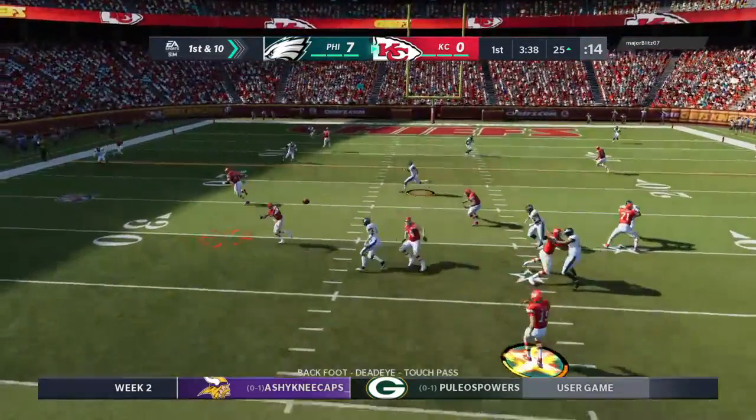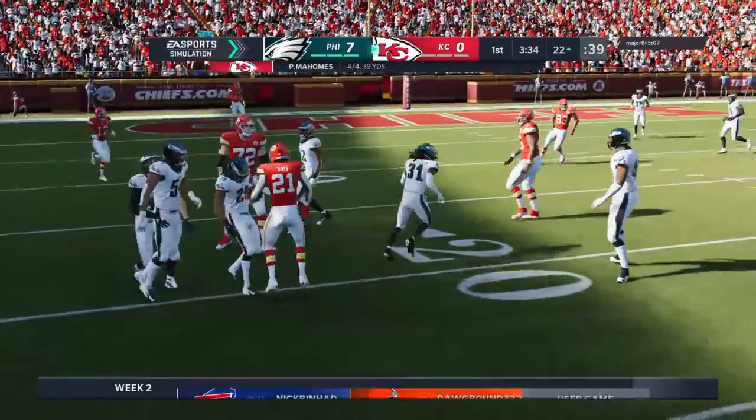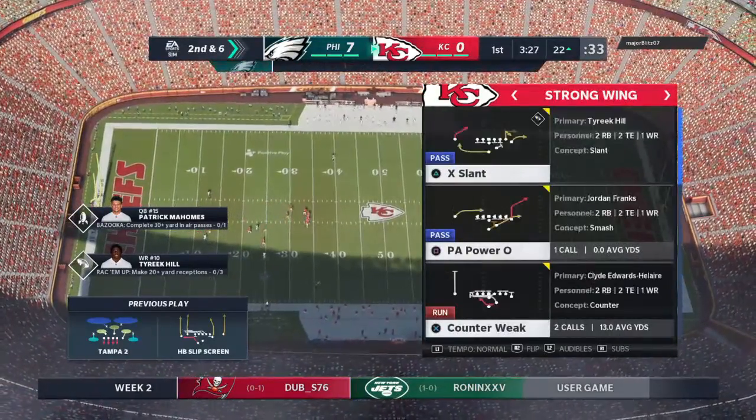Throwing on first down is Mahomes. They'll try and set up the screen to Hines. They'll contain him to just 4. Second down. We've seen quite a bit of the short passing game here early on first quarter, haven't we?